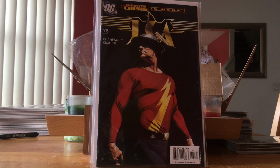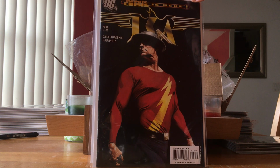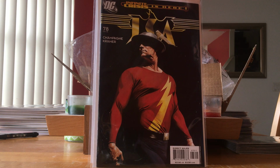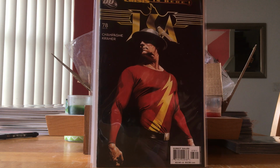First up is JSA number 78. This is a nice Alex Ross Jay Garrick Flash cover. And because of this, I now have the entire Ross portrait covers to JSA, which runs into the Justice Society of America, which I've been showing a lot lately. So this is a great book for me to have. I have all the portrait covers for both series now.